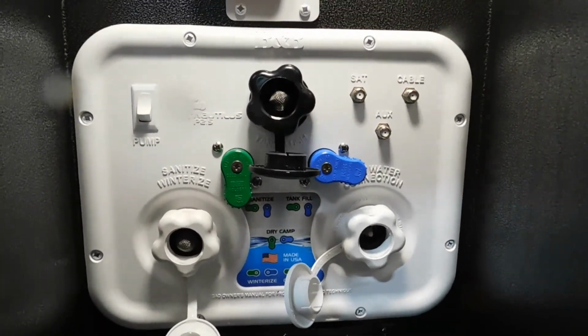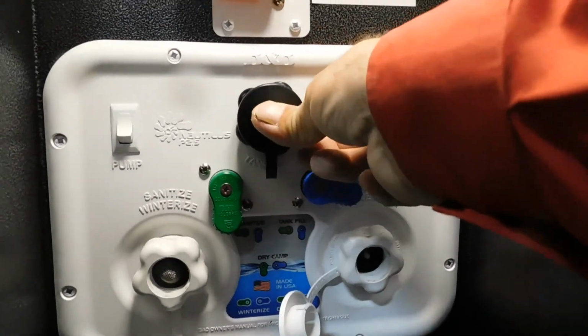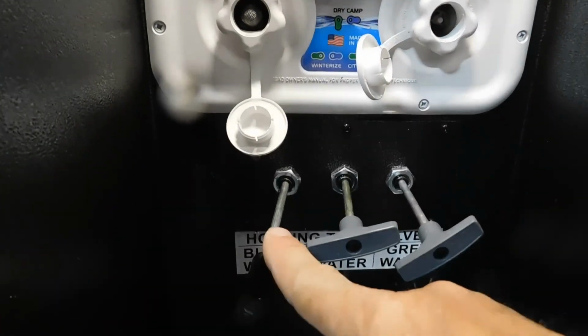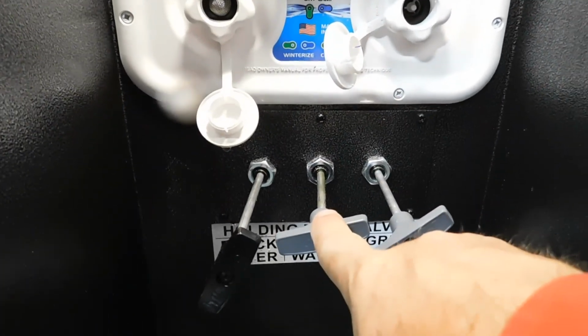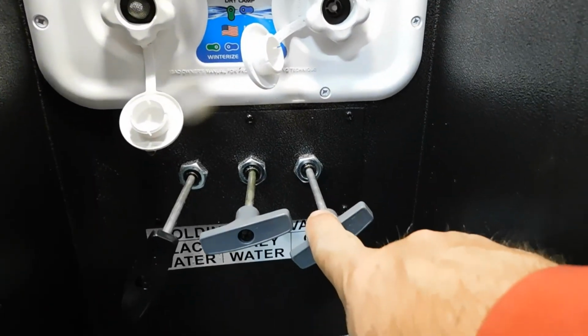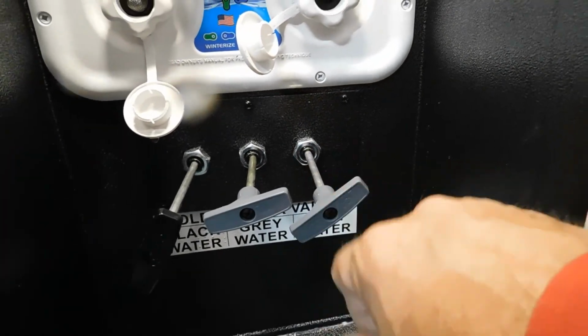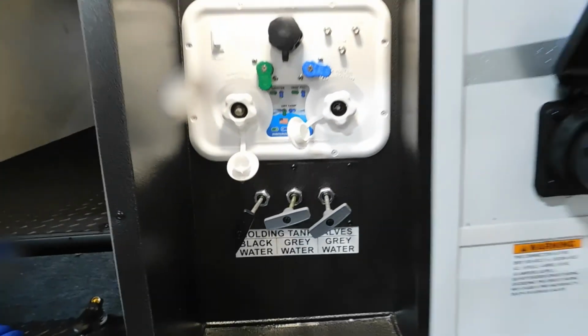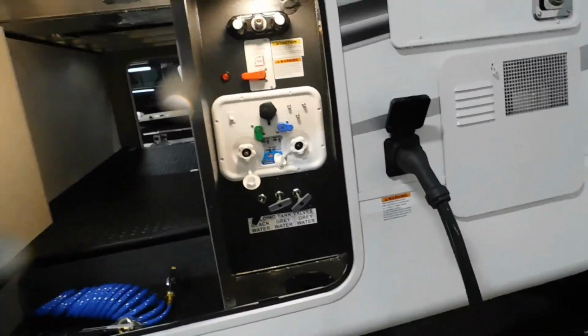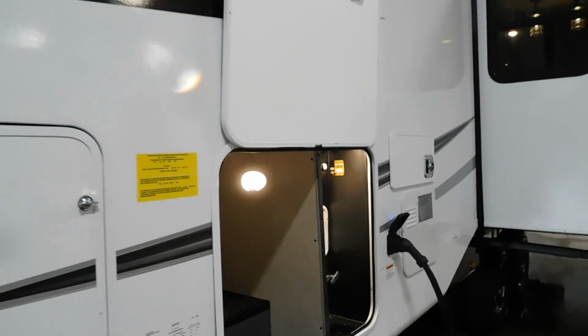So let that run for a good 5 minutes, then shut your water off, unhook your hose, then close your black, pull your first gray, give that time to drain, close that gray, go on to your second gray, close that gray. You're all done. Safely store your sewage hose away, and you're done camping.